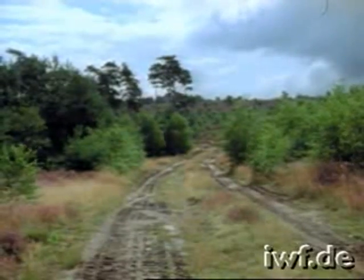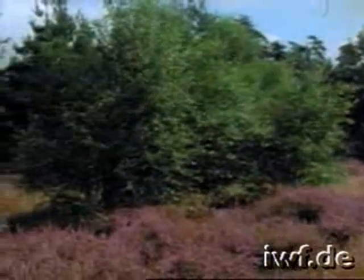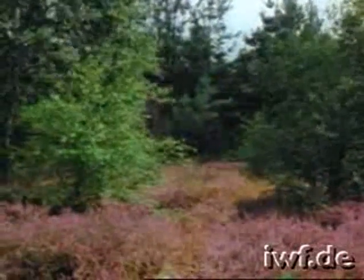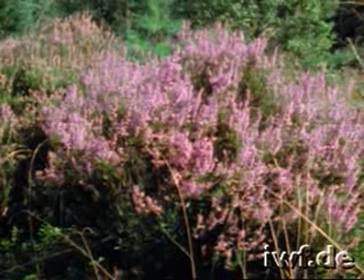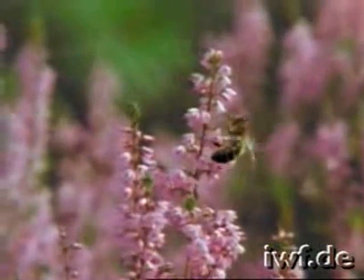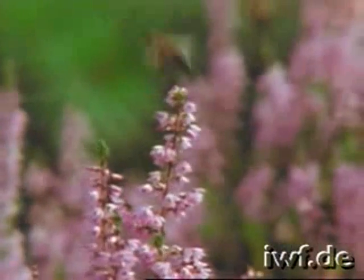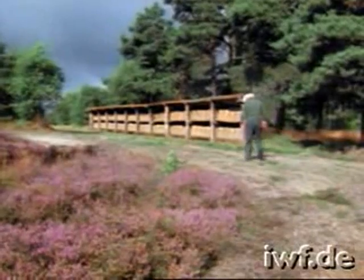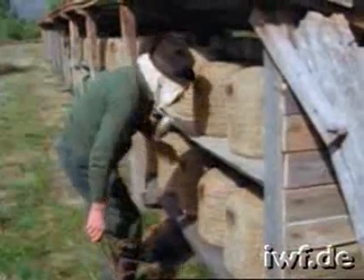A fortnight later, in the second half of August, the heather is in full bloom. In good weather, the bees now find plenty of pollen and nectar in the blossoms of Calluna vulgaris, the heather. Every 3 or 4 days, the beekeeper does the rounds of his 15 heather outstands to inspect the state of the stocks, as here near the small town of Dorfmark.